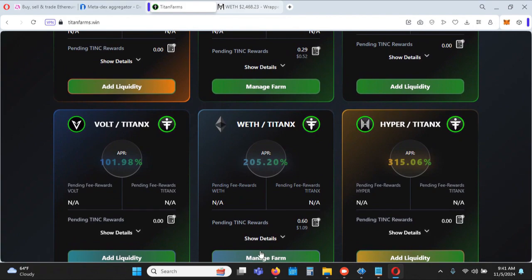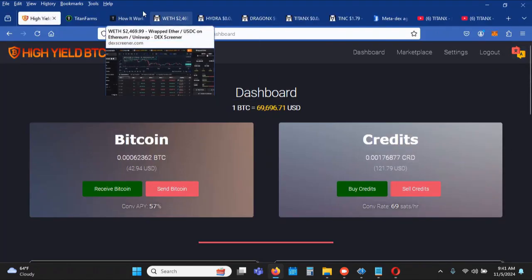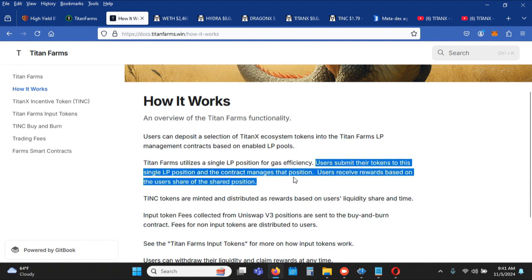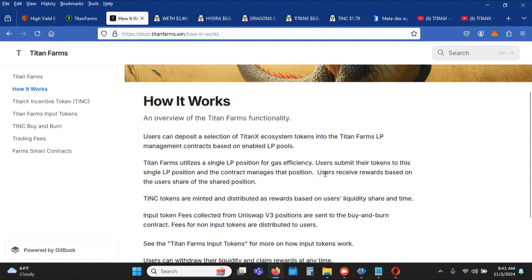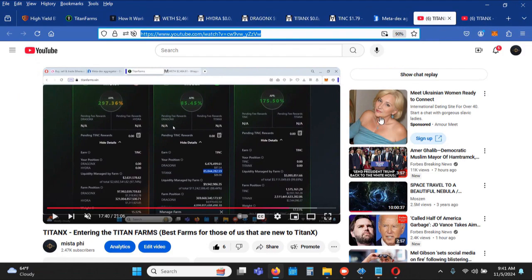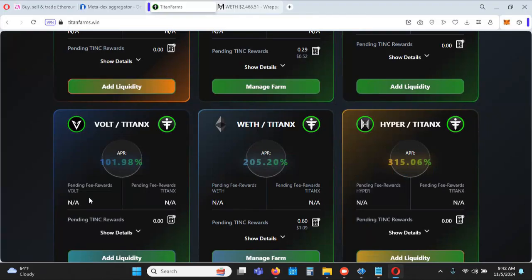Now let's discuss the impermanent loss. So we remember yesterday, or in a previous video, that I discussed here, users submit their tokens to this single LP position, and the contract manages the position. And when I read this, I was unsure of us incurring impermanent loss within the system, right? And what I've looked at today is quite revealing, and I'm going to share that with you guys.